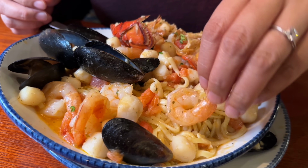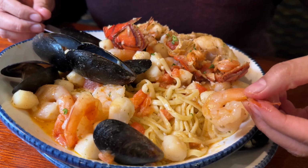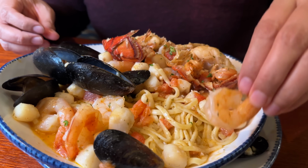Very good flavor on the mussel. Still very fresh, but it's getting a lot of that flavor too from the garlic white wine broth. Oh, that's really good. I really like that. Now let's see how this shrimp tastes. I see a lot of seasoning on that already. Let's give this a try.